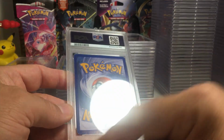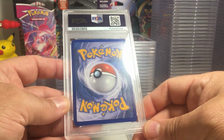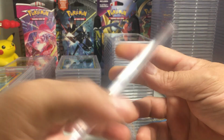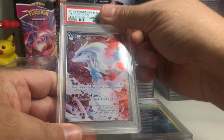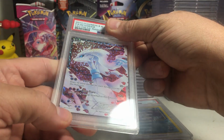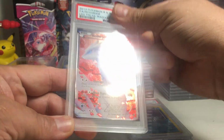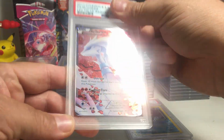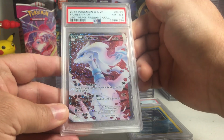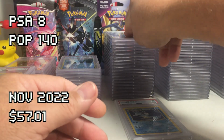Yeah, this one's not a 10. We've got whitening on several of these corners. Definitely thinner on this side. Reshiram. And for whatever reason, these cards didn't have the greatest quality, I think. Radiant Collection, very shiny though. I'm guessing this is probably an 8. That's usually what I get on these. Yeah, PSA 8. No shocker.